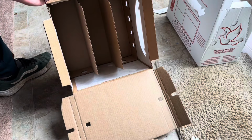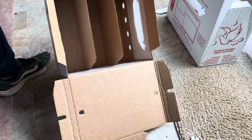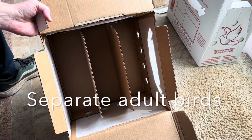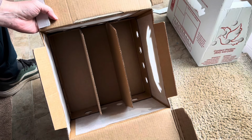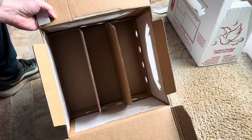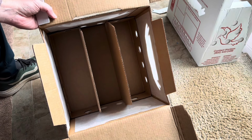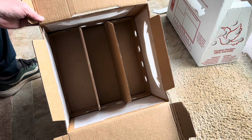Do not put 2 adult birds in a box without a divider. One is going to beat up on the other. They're going to beat up on each other. They're going to fight. It's already a stressful situation. Don't make it more stressful. Don't make them burn more energy fighting. Make sure there's separation between adult birds.